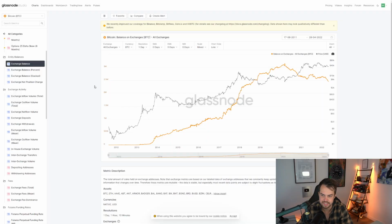So when we're looking at the Bitcoin balance on exchanges and we take all the exchanges that we have here, the balance on exchanges made an all-time high when it peaked at the March 2020 period, which was the Corona crash. It has been trending down since, and it has been trending down even heavier recently, as we can see with the current downwards trend here.